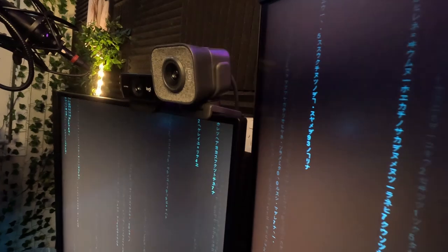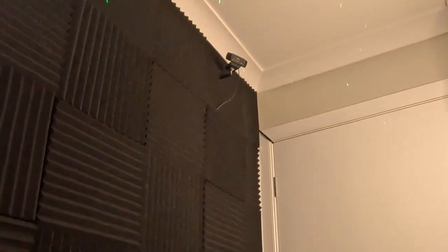Each of these controllers cost approximately $400, and since I have 5 of them, that'll bring an approximate cost of $2,000.